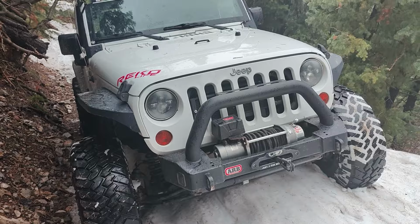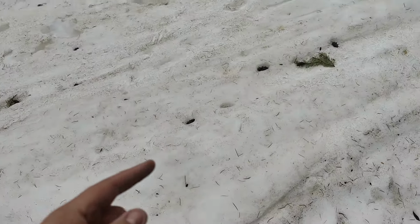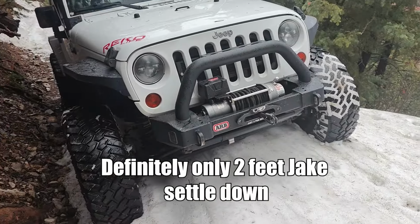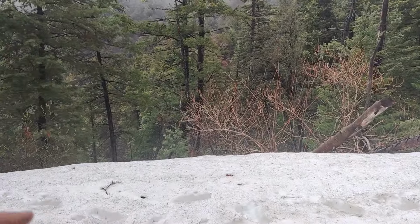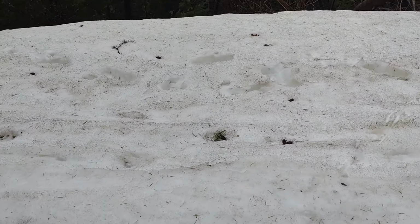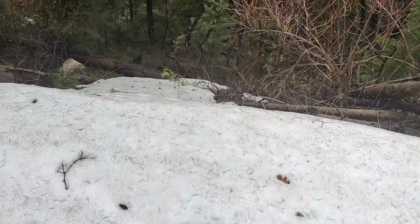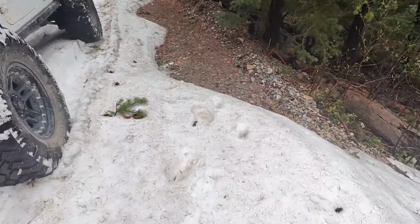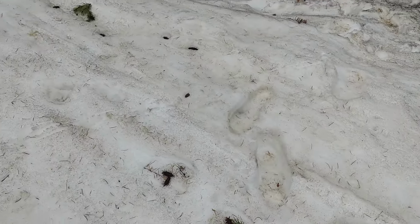Figured I'd show you guys what we're stopped at here. So here's Jeep Cliff. There's like, I don't know, 2, 3, maybe 4 feet of snow here. It's very deceiving on camera, but very deep snow, and then there's a huge drop off right there. I'll show you. Oh, maybe I don't fall through. Oh, that's not too bad, but still less than ideal. But yeah, this is some snow.